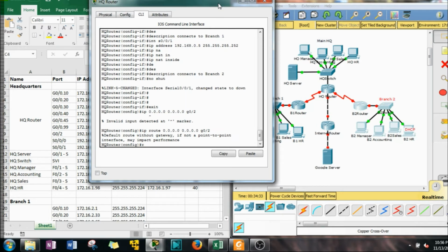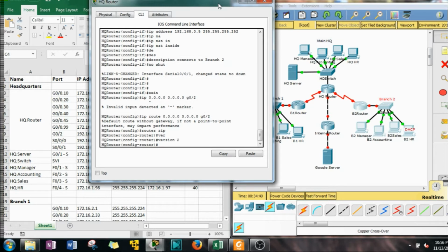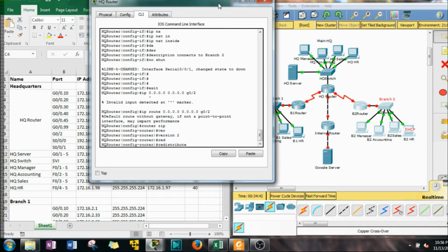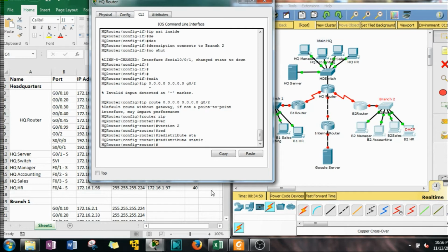All right, let's start configuring router RIP version 2. Redistribute static. Now, redistribute static is going to tell all the other routers about this address and that it's available. Enter.